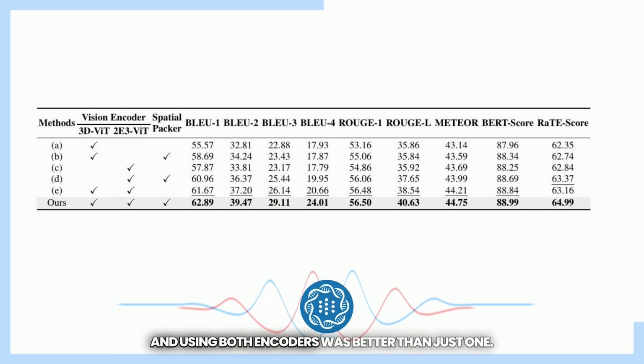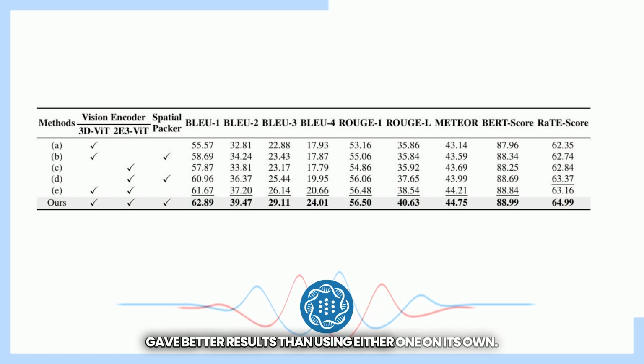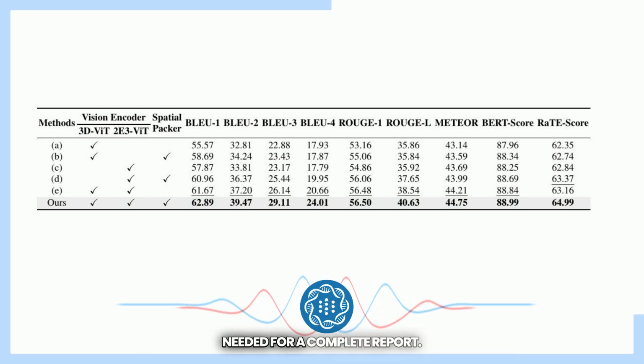And using both encoders was better than just one? Yes. Using both the global and local encoders together gave better results than using either one on its own. It confirms they provide complementary information needed for a complete report.